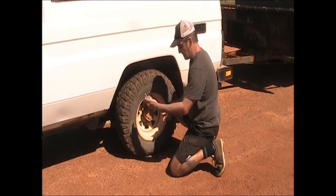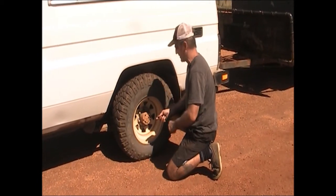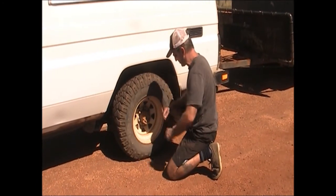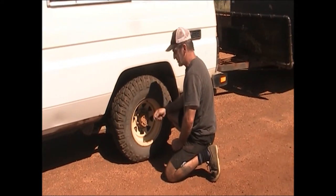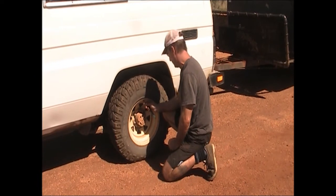Okay, we're looking at the rear tyres here. Any tyres are a little bit too high for the corrugations in the road. We know we're getting punctures, so we left the tyres right down. That will save any punctures, hopefully, in the future. We hope.